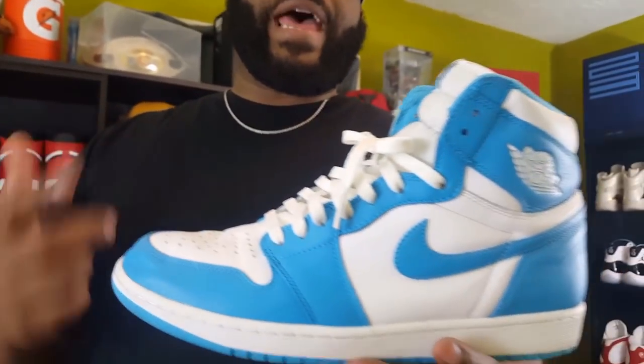UNC ones, man. Such a dope colorway. Dope classic. Everybody was not feeling this shoe when it came out. Of course your boy was, you know, because I rock with ones like that. But they wasn't feeling this shoe. But they're feeling it now because of the Off-White UNC one that came out. And with people who didn't want to afford them.